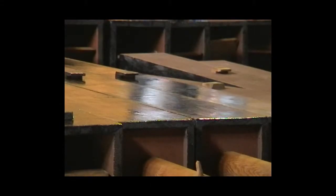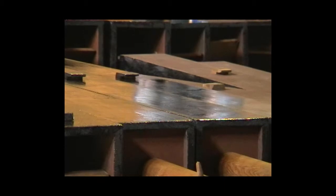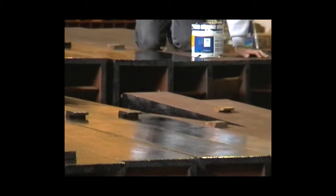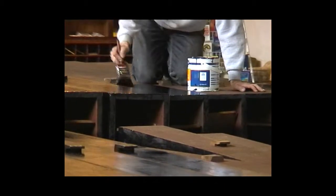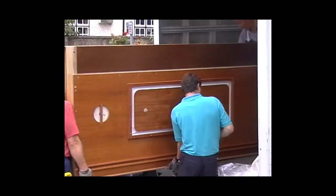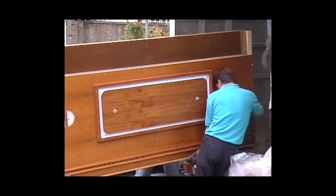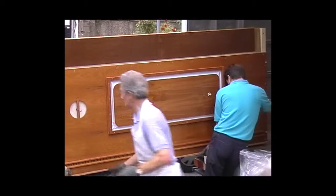So we should begin with the largest pedal soundboards, in fact the ones that we've already filmed in the workshops, and Nigel, who's been painting the pipes behind us here. When they're dry, we shall then erect those on the soundboard. So the building frame will go in, the trunk will go in, and then we shall start hauling up the pipework.